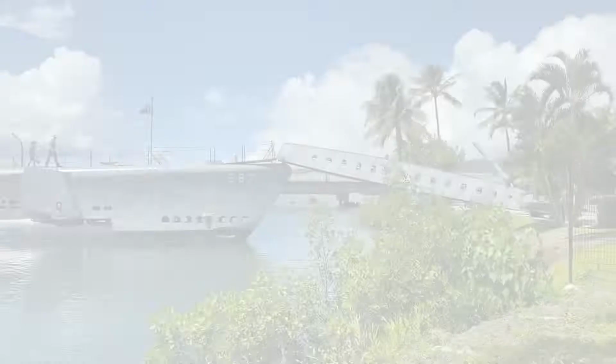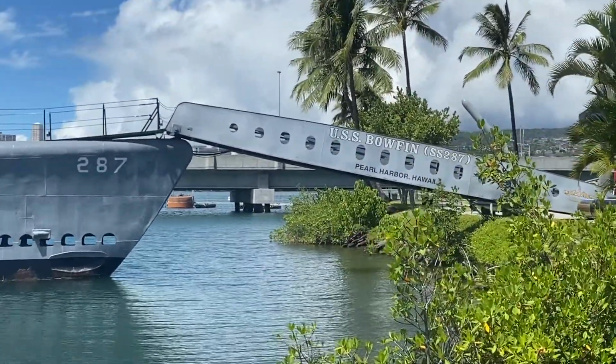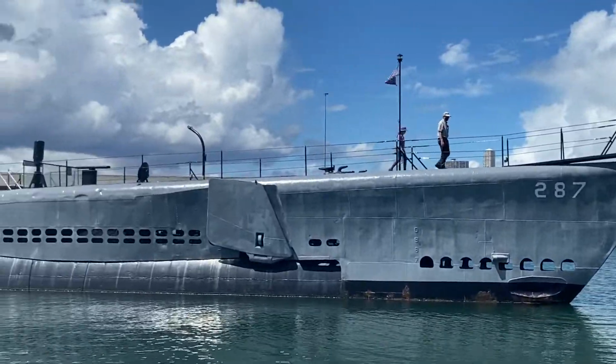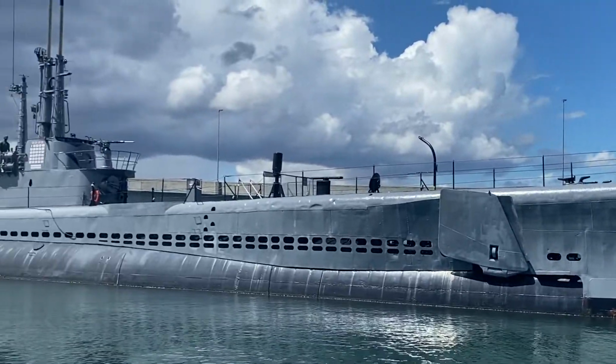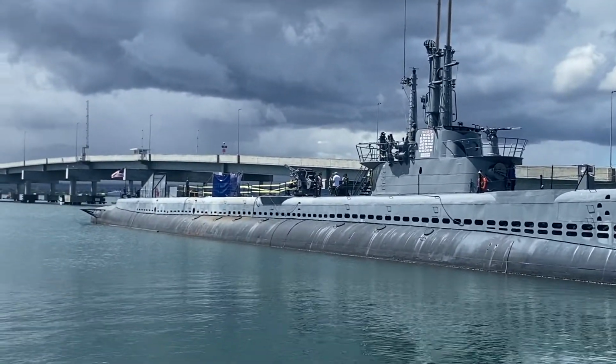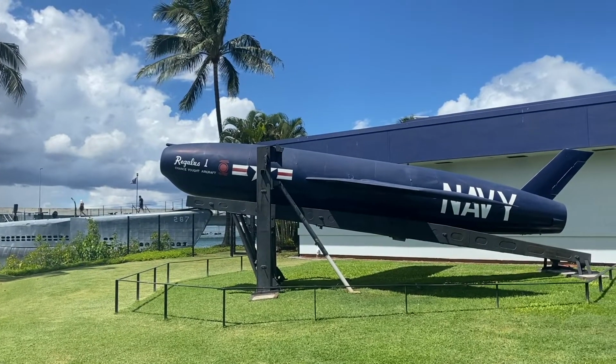history. The other thing you can do here that requires a fee is to take the tour to the USS Bowfin submarine. If you haven't been inside one, it's an amazing thing to do. You can also do this to go inside the USS Oklahoma, the USS Missouri, all these great ships that were in Pearl Harbor. And there's also another museum in the base, but you have to go out to the parking lot and go to the other side to get there.